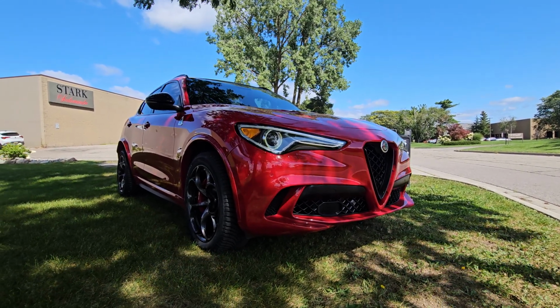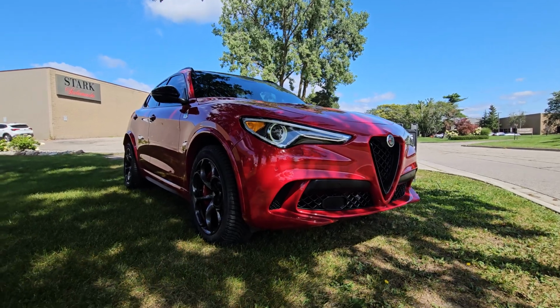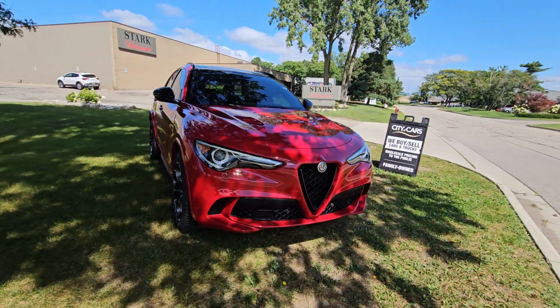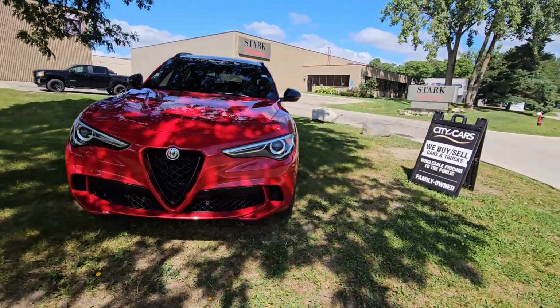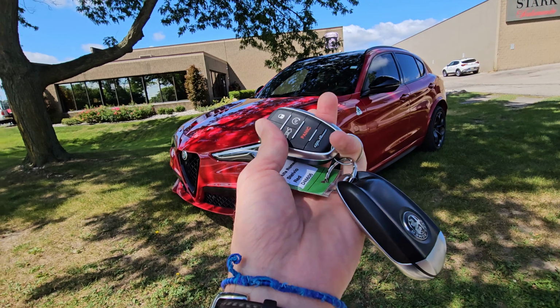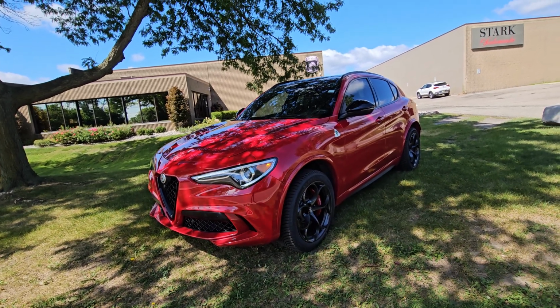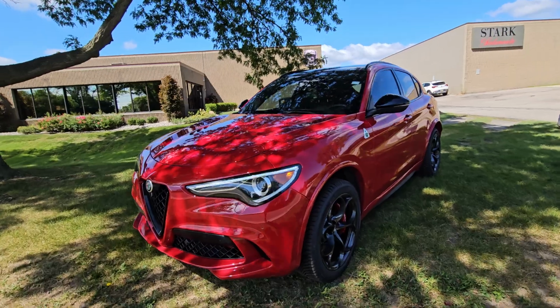Today we're going to be doing a walk around video on our 2022 Alfa Romeo Stelvio. Definitely a beautiful car. Gotta love the aggressive lines on this vehicle. This is a 2022 with super low mileage. You're going to get two sets of key fobs with this vehicle. It does have remote start, so let's go ahead and turn that on here in a second.